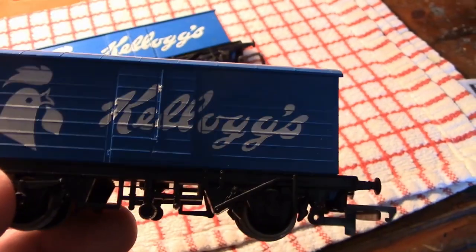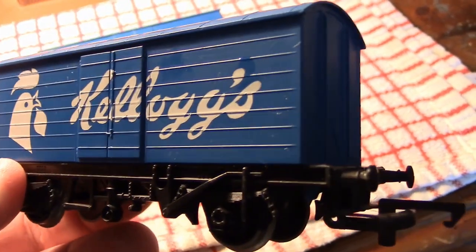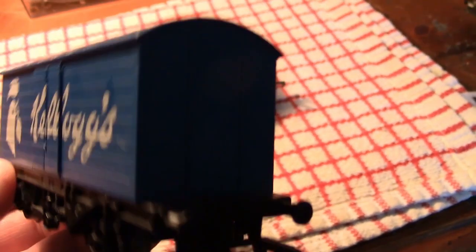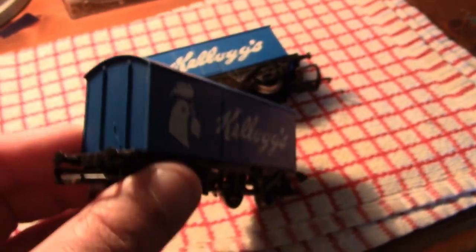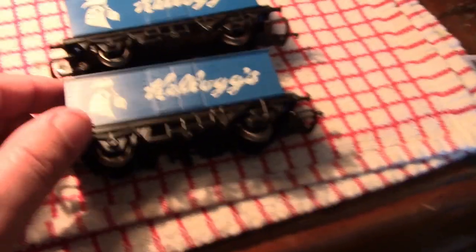There's some detail on the side there in terms of make-believe sliding doors for the contents to be unloaded or offloaded or loaded up, whatever the scenario may be. But either way, they're quite nice wagons, aren't they? A nice little addition to my wagon collection. I haven't got any of these, so these are quite nice.